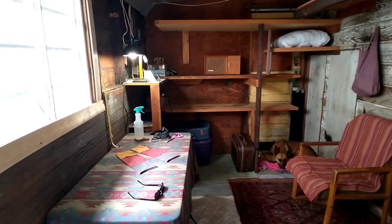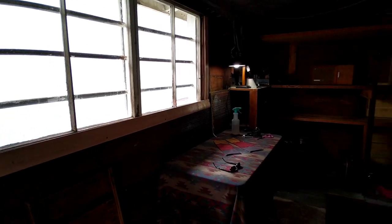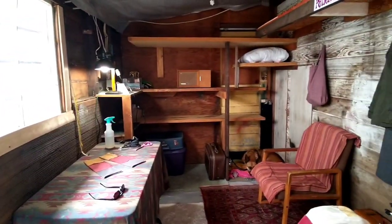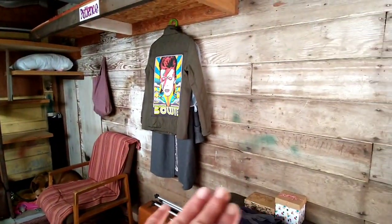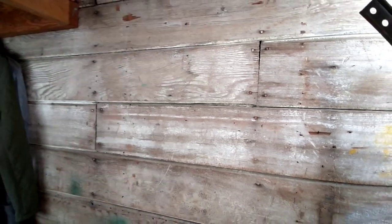But besides the electricity, the main awesome part about this room is the window. I mean, look at that. It's an entire window in a little vintage garage. And we have the shelving. And then I love this wooden wall here. I just think that's so cool. She was like, you can paint if you want. No, I love that wall.